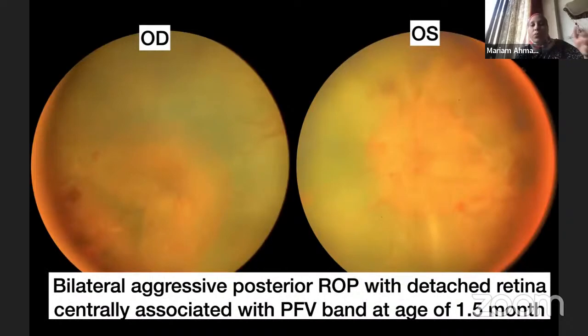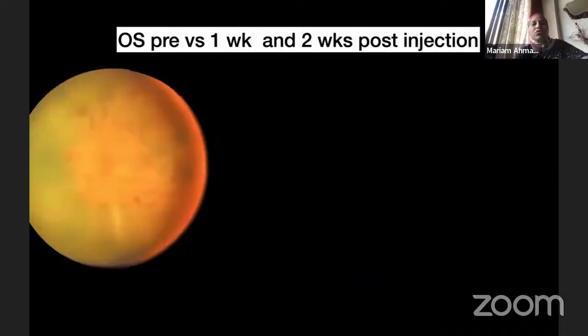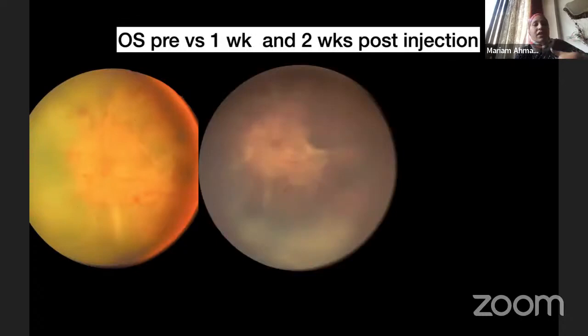So even if I want to operate, I will have an extensive hemorrhage later on. So I decided to do an intravitreal injection of anti-VEGF as a preparation, and waited for those new vessels to regress. They are not regressing, they are highly active, and they are back to the back surface of the lens. So I cannot just trim around the detached retina and leave this central stalk. This would not be fine. So I have to wait.